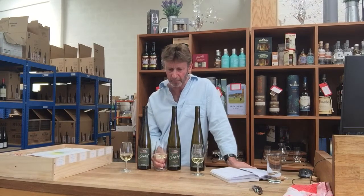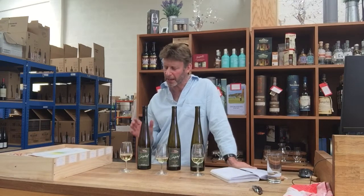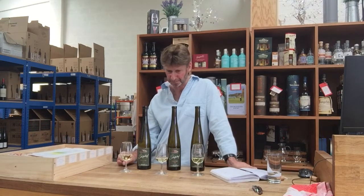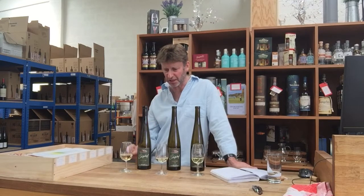And the Berg is lovely, it's fresh, really appealing now. Again, perhaps a little bit like the Fels, it has a real, almost Sauvignon characteristic in that it has this really quite grassy zing to it. All three of them really attractive.